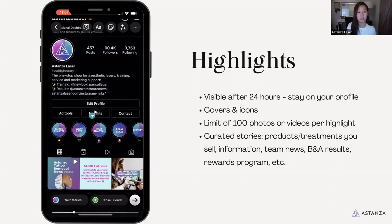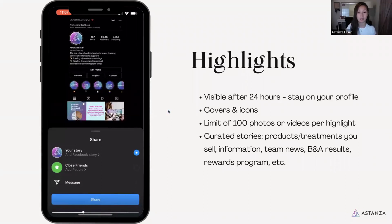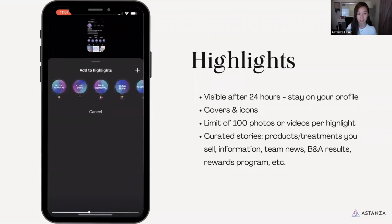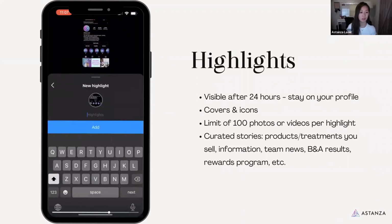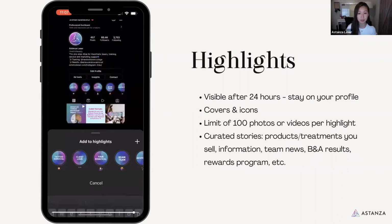Another thing that you want to do is make sure that you have a specific cover and icon for that highlight. So we have, as you can see, we've given each one a title, and you can either choose an emoji to name that highlight, or you can actually name it what it is. So here we have treatments.